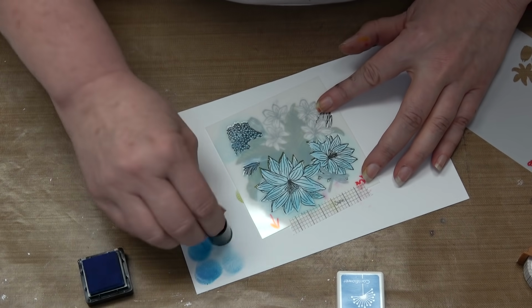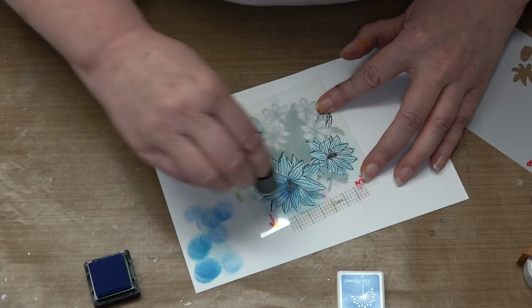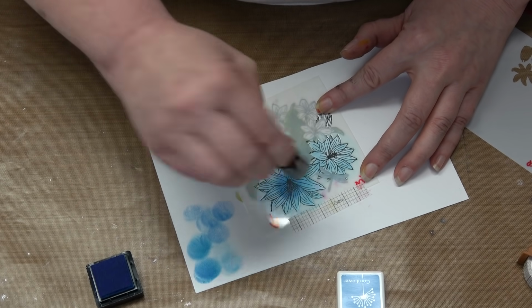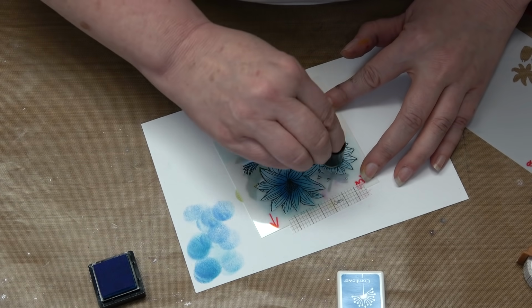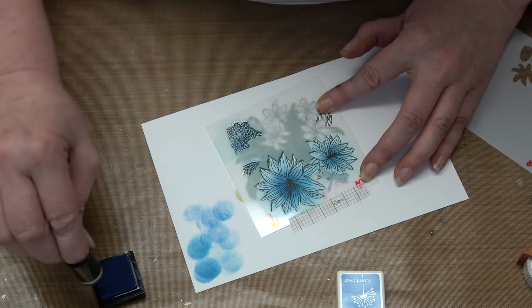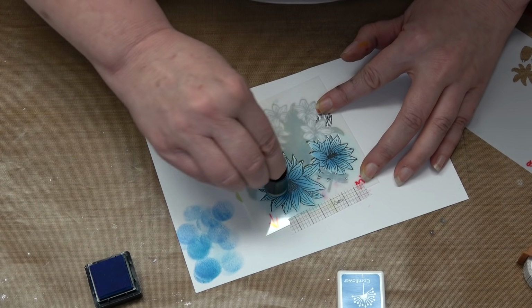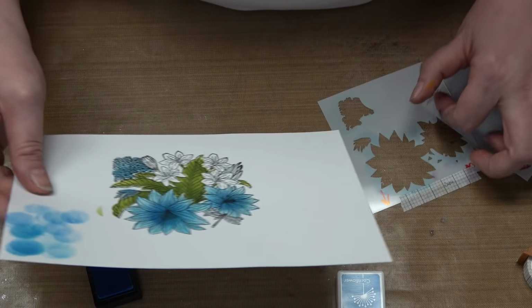And then I'm going to come back and put some dark blue in it, so that you can see one ink pad, one color, and you can make magic. You don't have to have 25 colors. It's great if you do, but I don't want you to feel like you can't do this if you don't have oodles and oodles of inks to play with. Oh, that's looking good.